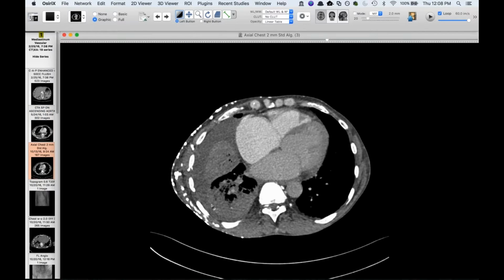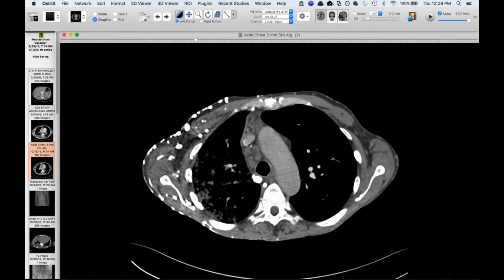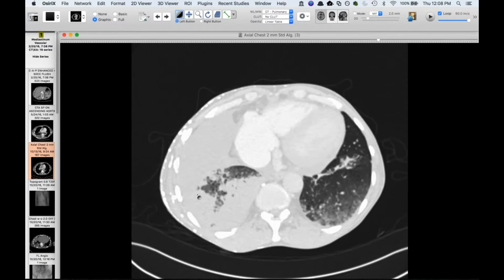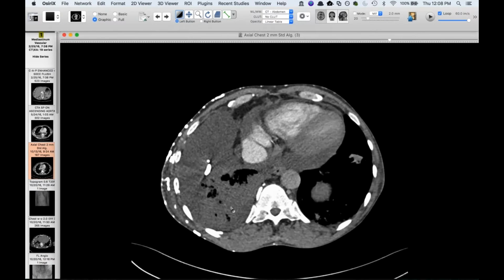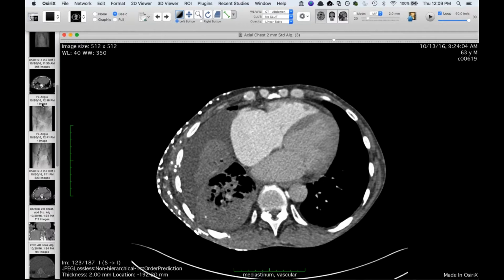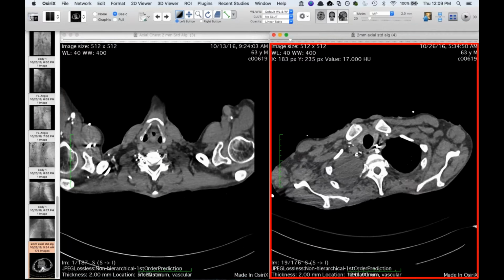So this is a study from a couple weeks ago, and you'll see here that maybe a tiny wisp of contrast is getting through the SVC, but still massive collaterals, still has an effusion, now has a pigtail catheter in that lung. And you can see the attenuation of the lung. This is going to be an important point here. This was on I think the 13th of this month. And so here's the study that was done, let me find it, just yesterday. So that was on the 13th.